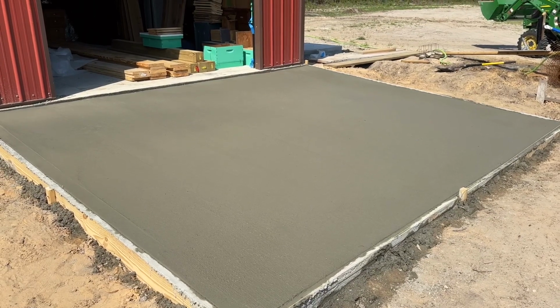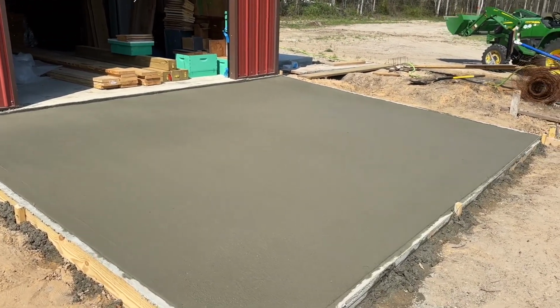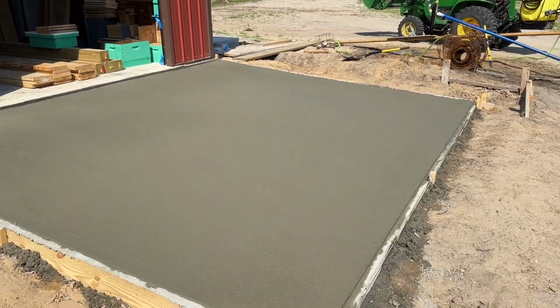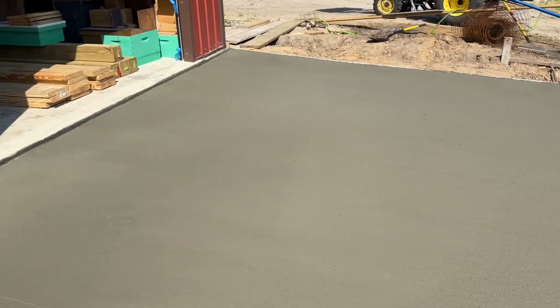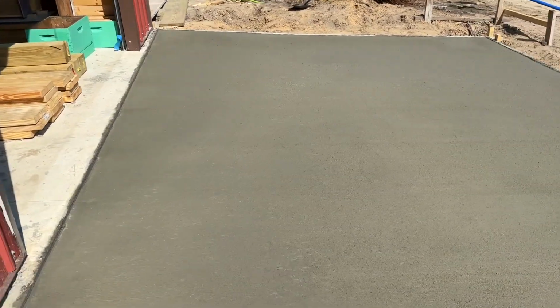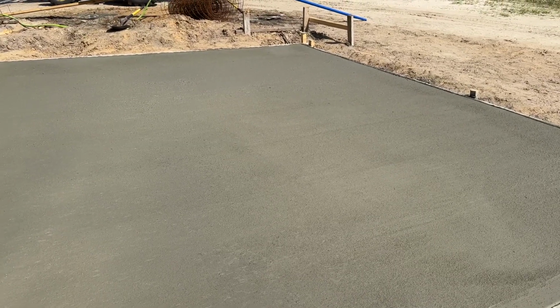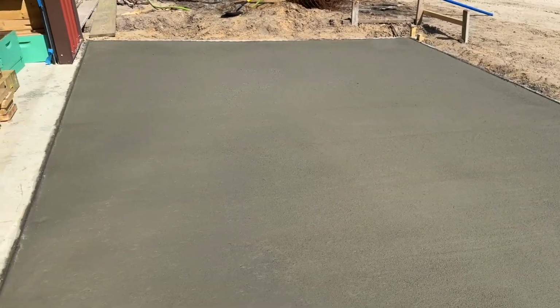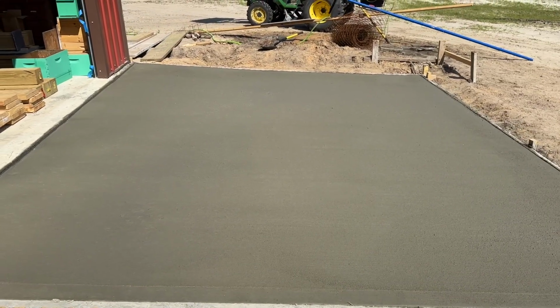So exactly 2 hours after finishing pouring and screeding this, it's now 11:18. We just ran the broom over it. I think I've redeemed myself. Still don't know if I'd hire me yet. Let's wait and see once it dries and cures, but it definitely looks a lot better than the first round.